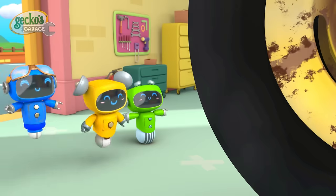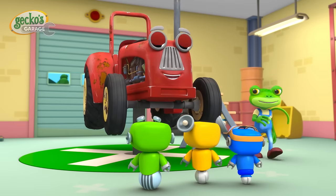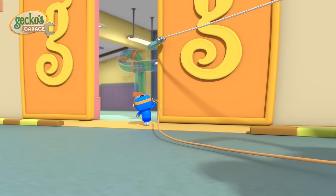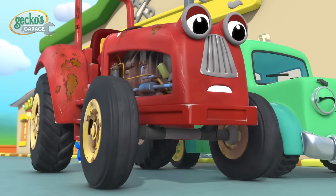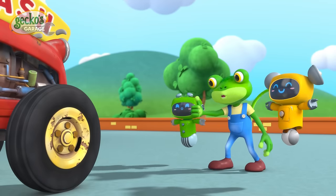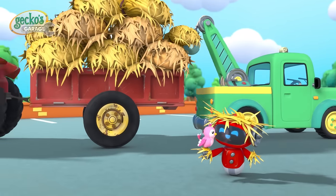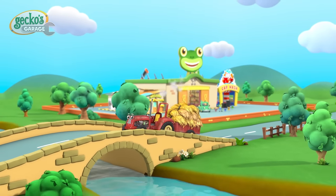Tractors need strong gears to push and pull heavy loads. Perhaps Trevor could use his strength to help us. Job, team! See you again soon, Trevor! Bye!